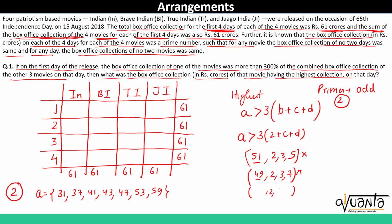So now let me increase the sum of the values of the other 3 movies. One of the values will be 2. Let me make it 2, 5, 7. In that case A will be 47. So I have all 4 primes over here. Let me check this condition. 47 should be greater than 3 times the sum of 2, 5, 7, that means the sum of 14. So yes, this is possible.